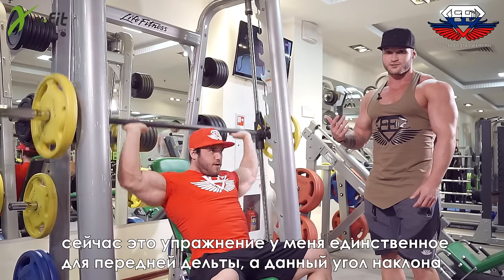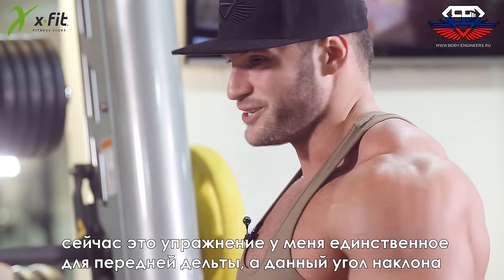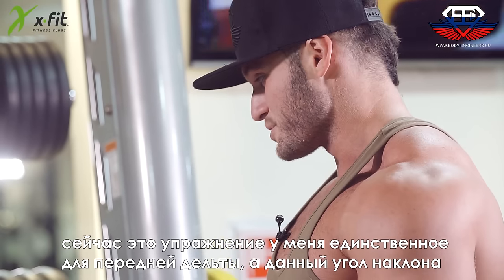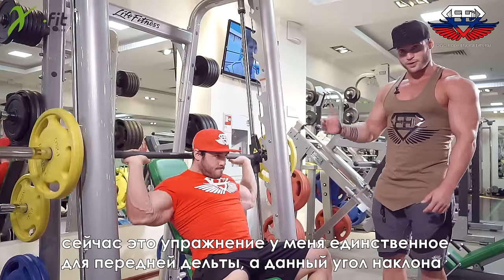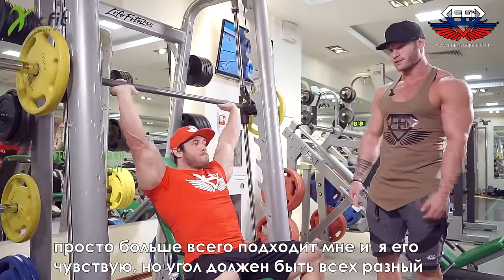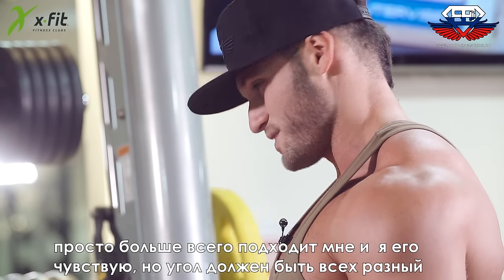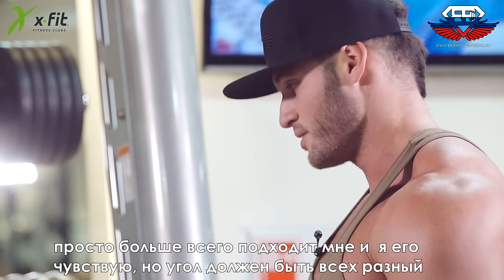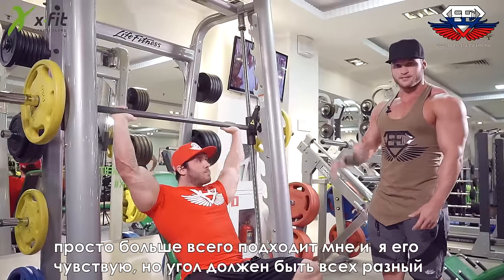I used to get a lot of shoulder injuries because I was doing heavy chest, and then on shoulder day I was doing heavy shoulders, and it was just a very, very big overload. So now I do less weight for my frontal shoulder and just focus on it and squeeze it out. And this angle I just find is the most natural. And everybody's going to be a little bit different, so you just angle the bench differently.